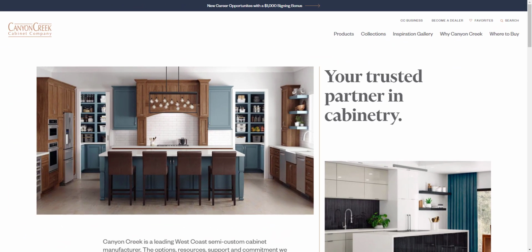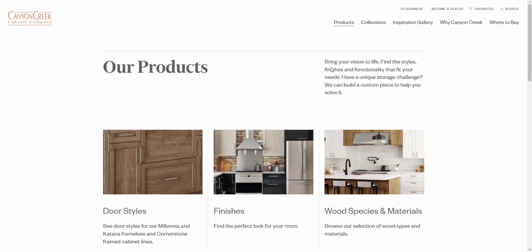Now, if your customer doesn't know exactly what style to use for their project, they may still have a door style or color in mind. And the products link is a great place to start to help them build out their project. In this screen, your first options are door styles, finishes, and materials because maybe they want an uber modern high gloss design. So we're going to start today in door styles.